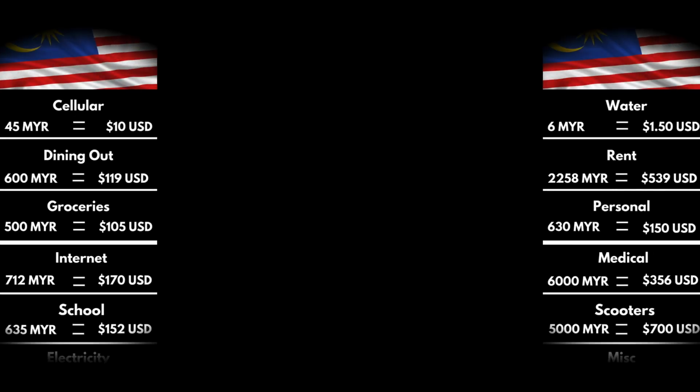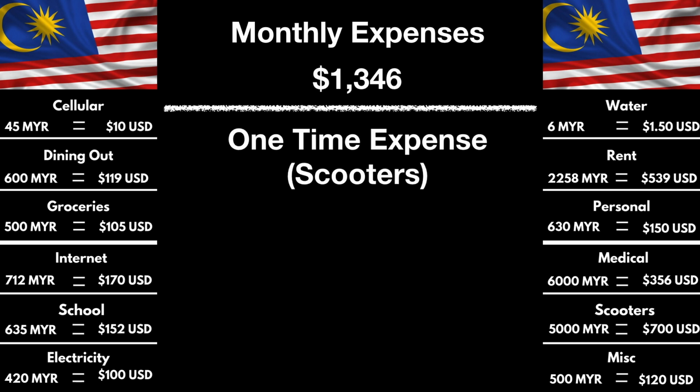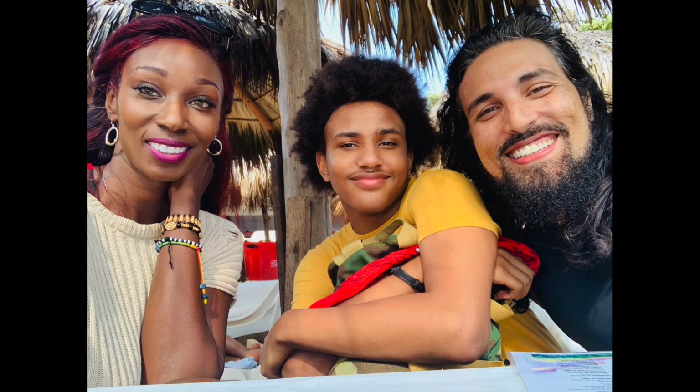Okay guys, so here it is. After a year of living in Malaysia, our monthly expenses totaled $1,346. We did not include the one-time expense of our scooters, and we also did not include $120 of entertainment. So this was for a family of 3.